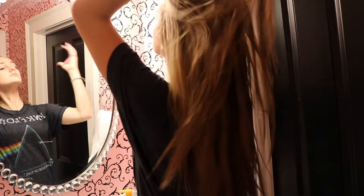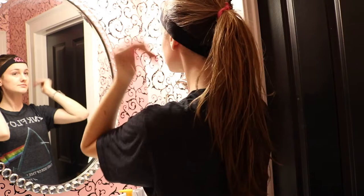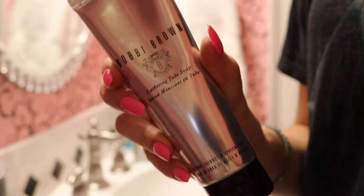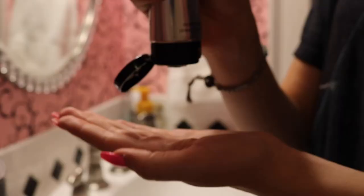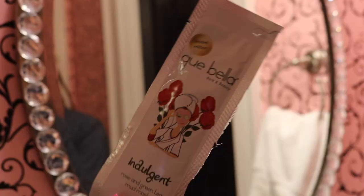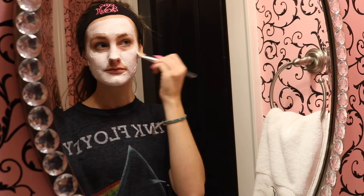So then I put my hair up into a ponytail and I put a headband on so that I can wash my face. And to wash my face, I use the Bobbi Brown lathering tube soap. Next, I'm applying the K-Bella mask. It is in rose and green tea, and I just apply that mud mask all over my face using a brush.